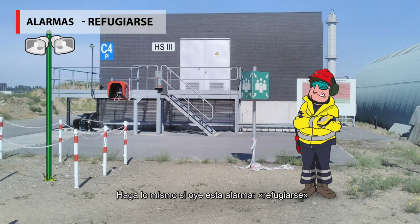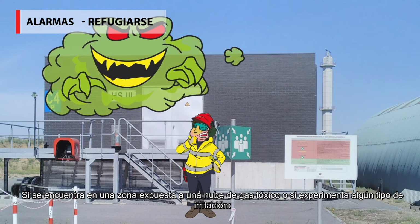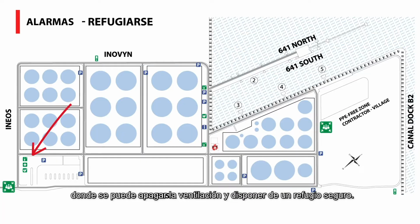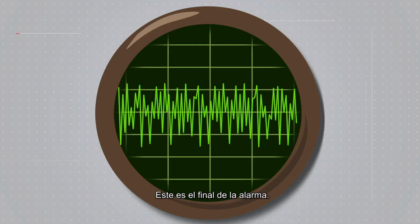Do the same thing if you hear this alarm. When your location is exposed to a toxic gas cloud or if you experience irritation, put on your escape mask and evacuate to the security at the main building where ventilation can be turned off to ensure safe shelter. Await further instructions there from the Vesta crisis team.